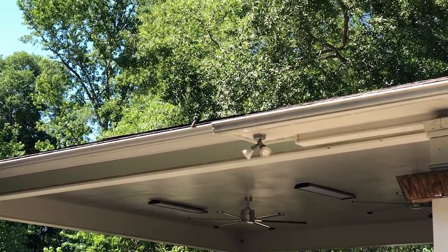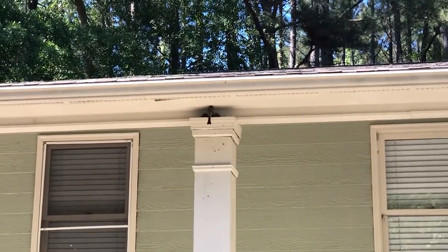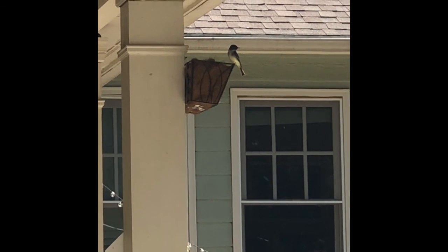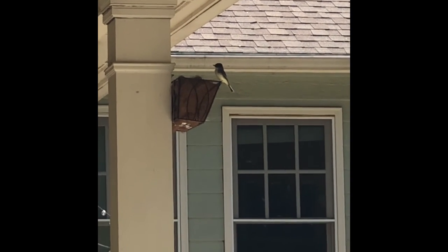Here we have a parent coming to care for her young, and she's removing any waste from the nest to keep it nice and clean. This eastern Phoebe is just one of the many birds in my yard. What birds do you have in your yard? Go out and see.